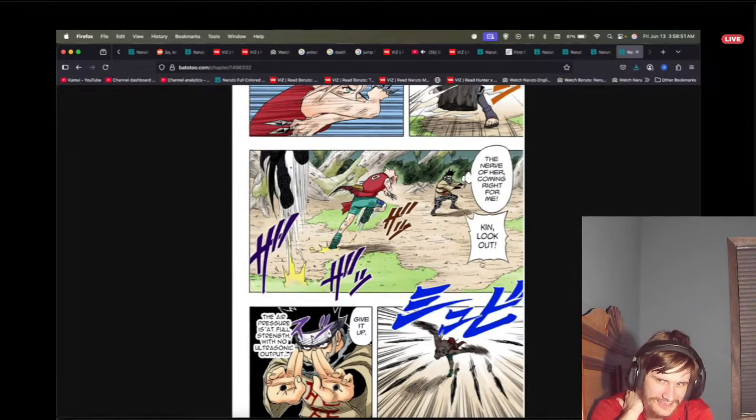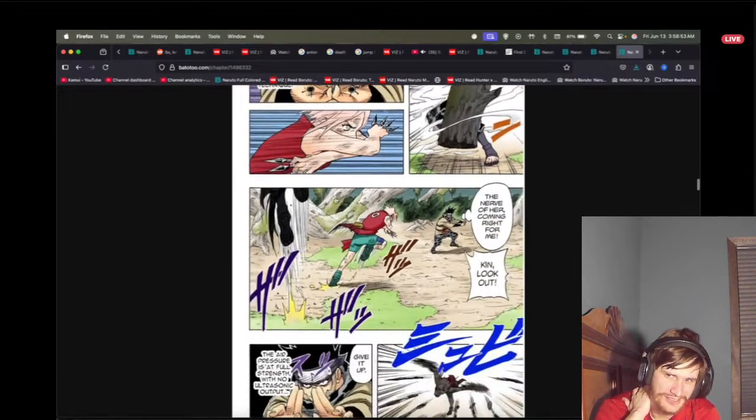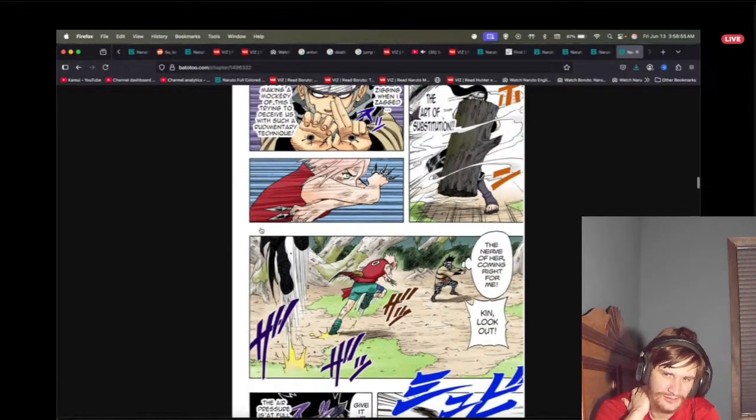But that doesn't make sense, I think. It could just be Keen jumping out of the way, because he says Keen. Yeah, it could be Keen. But it doesn't make sense based on the previous panel, since Sakura's speed lines are clearly indicating forward movement.